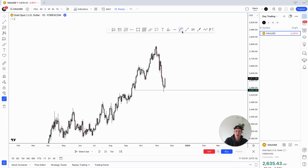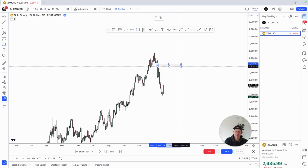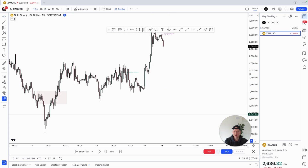And for me, and just what my analysis was on gold, I wanted to see us come up into this region because not only did we have a liquidity pool here, we also had a nice imbalance here that I wanted to see get mitigated. Keep in mind it's also in premium of this leg, so a lot of confluences here, and gold is overall bullish on the macro anyway.